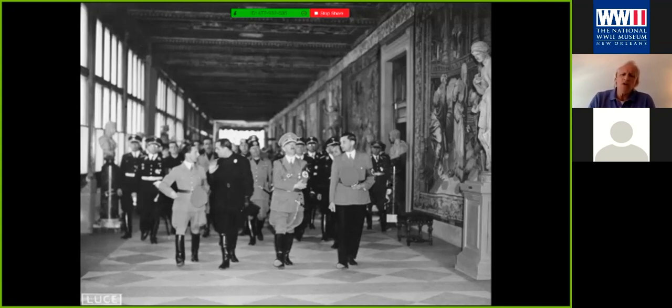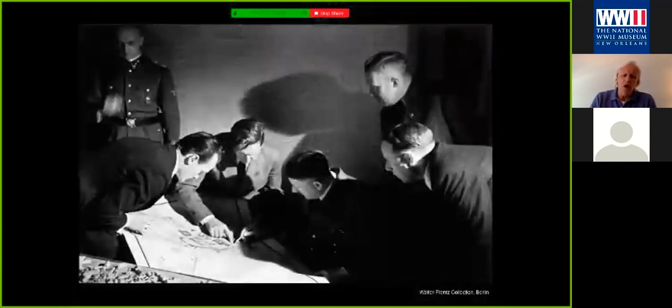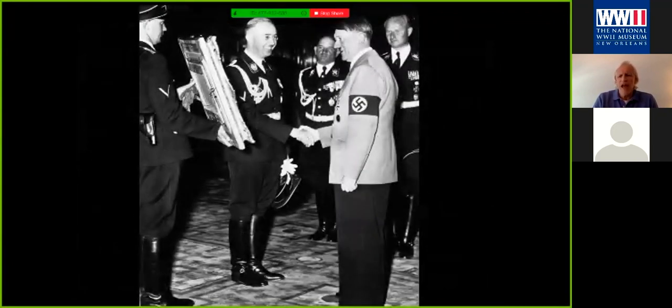And as he walked through the halls of these great collections, the idea for creating a museum in his own hometown of Linz, Austria, a museum that would be called the Führer Museum, the Gemäldegalerie Linz, originated. And he returned to Berlin and started making drawings of how the city was going to be rebuilt. And at the center of the city was going to be this new cultural complex anchored by this great museum.